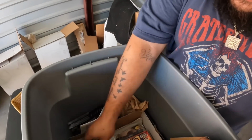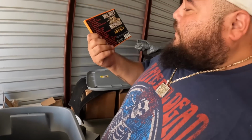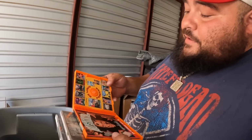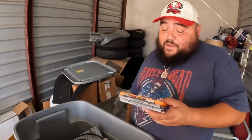And then a big box, more CDs. We probably got a couple hundred bucks in CDs. Ooh, Master P! This could be worth some money. It's not in there. It's probably one of the cases. But that Master P right there, that could be worth something.